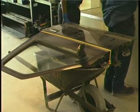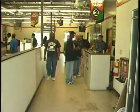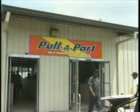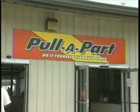It's going to be $4.14. Believe it or not, every purchase at this DeKalb County business is helping protect our environment. That's right, Pull Apart, a do-it-yourself used auto parts superstore, uses an innovative green approach in its business model.